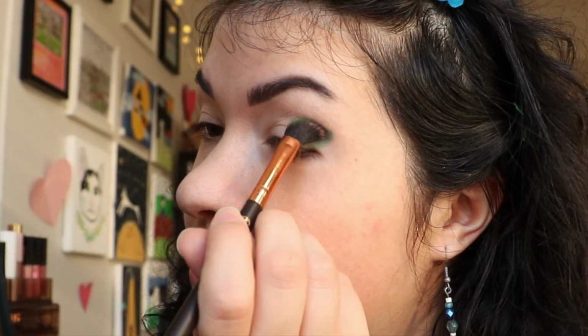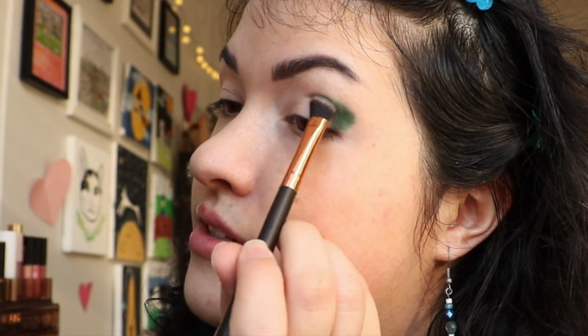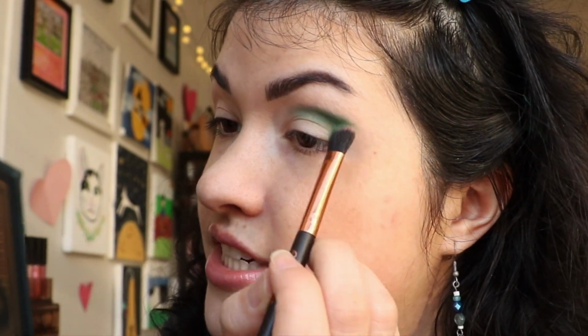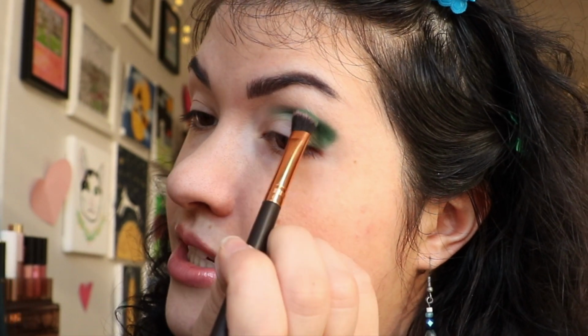Okay, so I'm gonna bring that into the crease a little bit. I don't use this brush a lot. I don't know why I chose this, but I feel like it's pretty good. Dipping in with a little more. I didn't tap it. The first time I tapped it off, I haven't been tapping it off since I dipped in again, and I have to say there's been no fallout so far, which is pretty exciting. There's like no fallout in the pan either, which sometimes with mattes there'll be fallout in the pan but then not on your eyes, but this one doesn't really have fallout anywhere, which is very exciting.